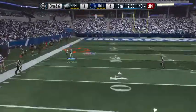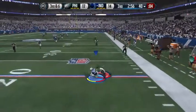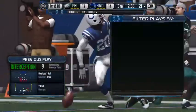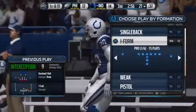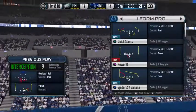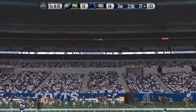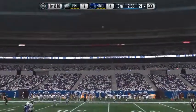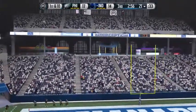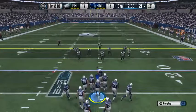Going for the home run. It's intercepted. In on the stop. That was an awesome job by the defense. They just read the quarterback's eyes. They got in position, and they made the interception. It's first down as they head to the line.